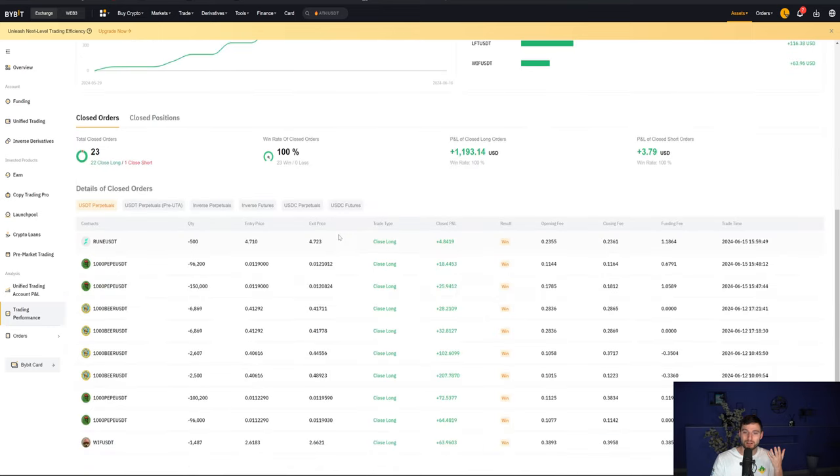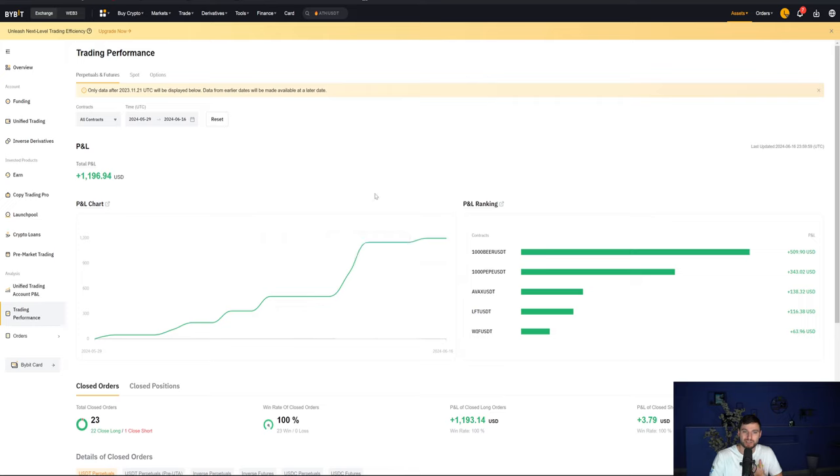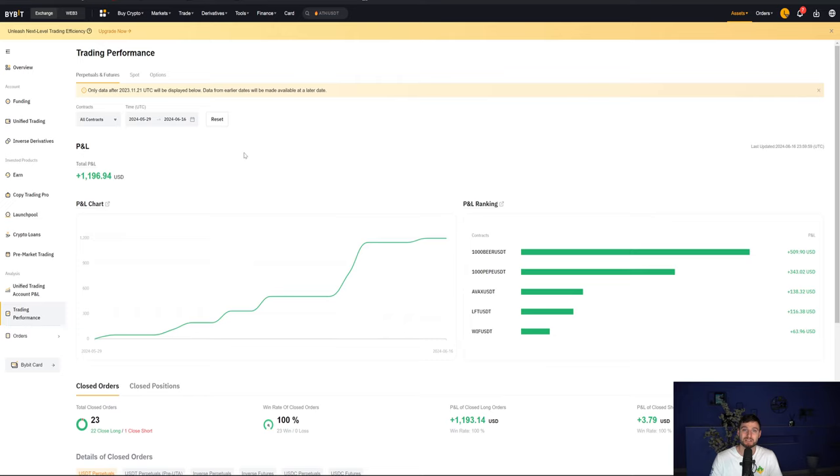So I'm able to take a lot of long trades, even in this downtrend that we're in locally. And well, the results and the evidence is here in front of your face. I'm able to walk away with a crazy win rate, very nice profits. Remembering this account is only trading between $2,000 and $3,000.